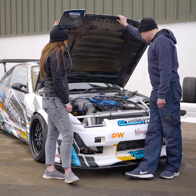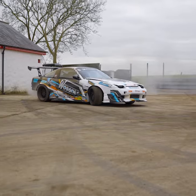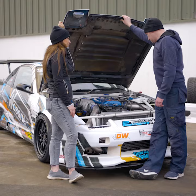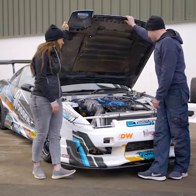Okay. This is a great setup for anyone. So if you wanted to try drifting, this would be the sort of toy you should go for? Oh yeah, this is a great toy. Well, 525 horses of toys there.